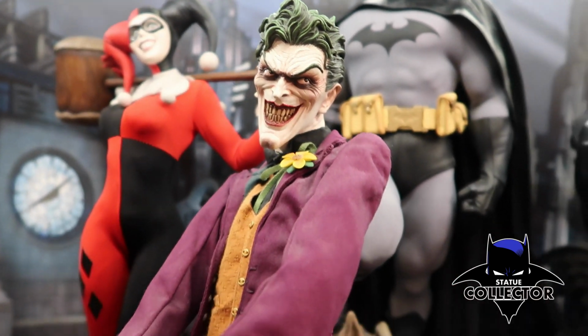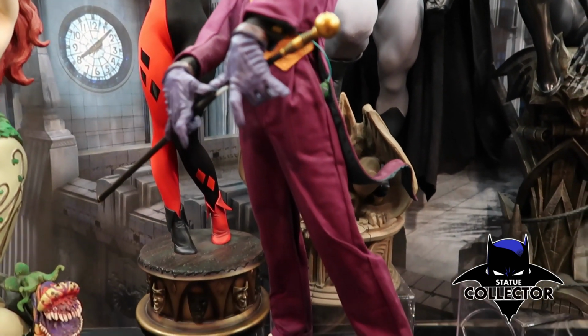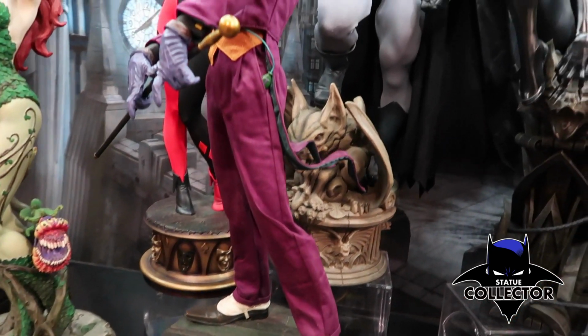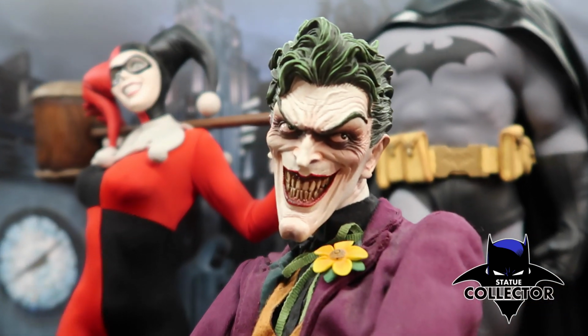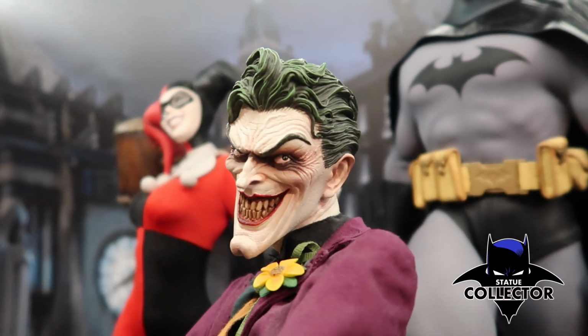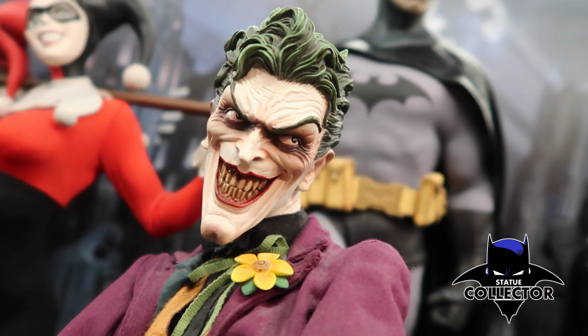It is cut and sew, which again, I'm kind of hit and miss with right now, but the head sculpt is what brings it all together. It is one of the best Joker head sculpts, period, out of anything that I've ever seen done. I love the new Bermejo Joker, and it might be right up there with that one. But it is by far my favorite premium format. If I had to sell all of them for financial reasons, I think I would have to keep the Joker.